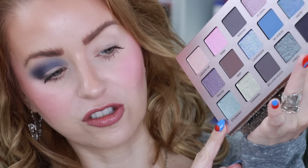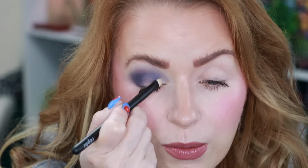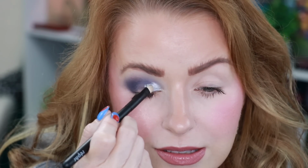Okay, now I want to try doing 2 of these specialty shimmer shadows. I think I'm going to start first with Stunning and then go into Pisces. I'm a Pisces too, yay! And I'm using a Rephr 02 Mini for the shade Stunning.